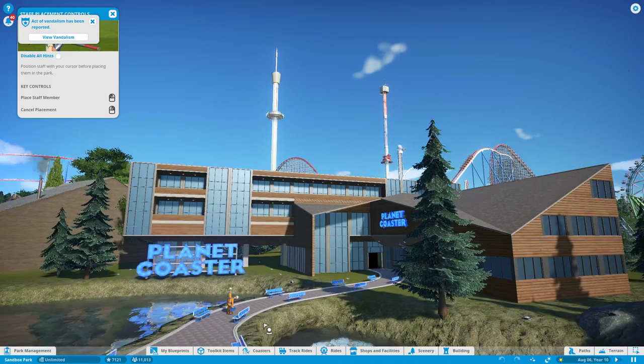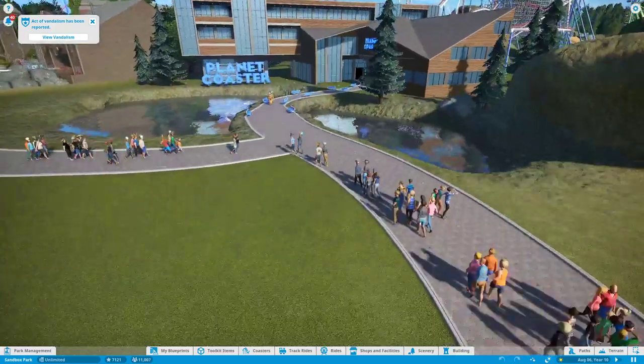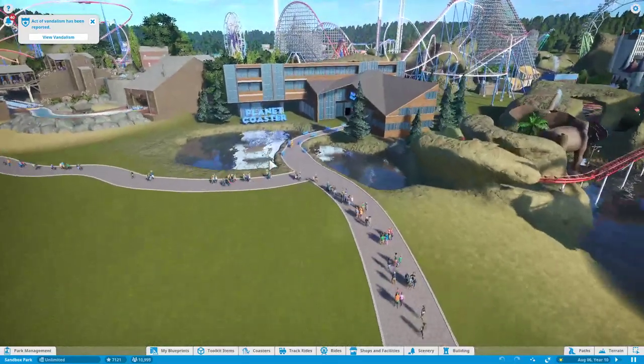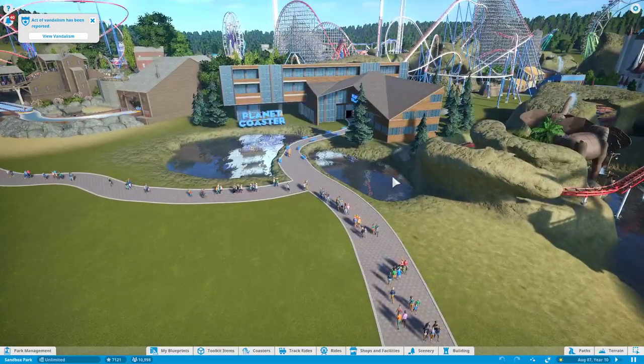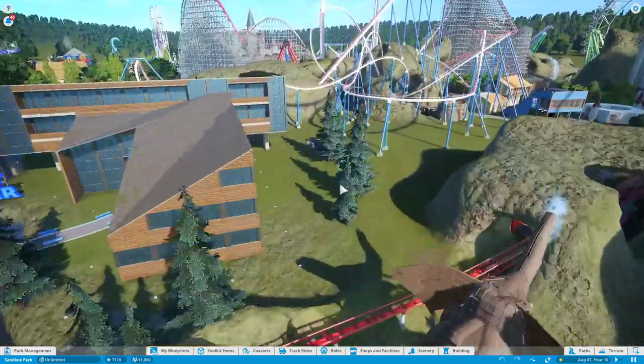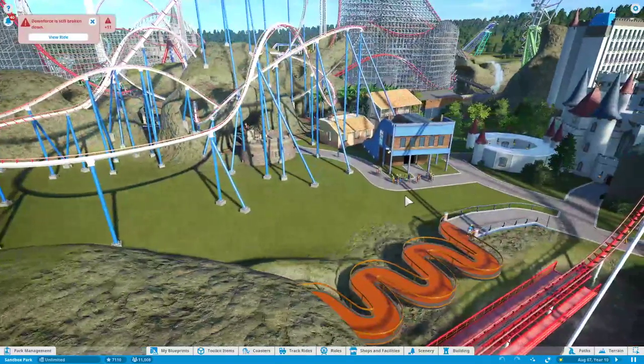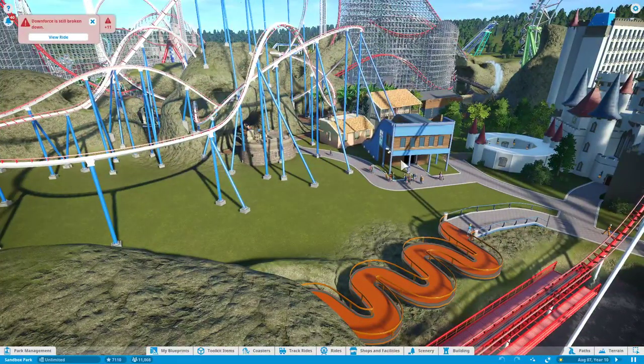This thing's pretty nice too. I'm like this part of the park I am still building on. Literally, I made these little ponds right here. I'm still building on all this. I still have more stuff I have to go and mess with right here. So we're just trying to fill in the whole entire park.